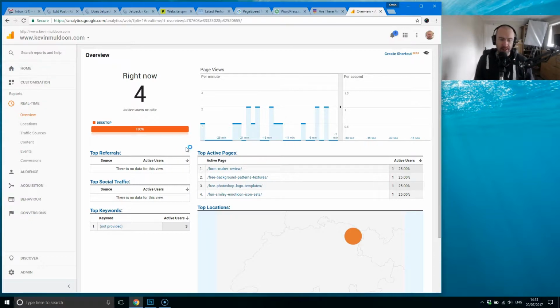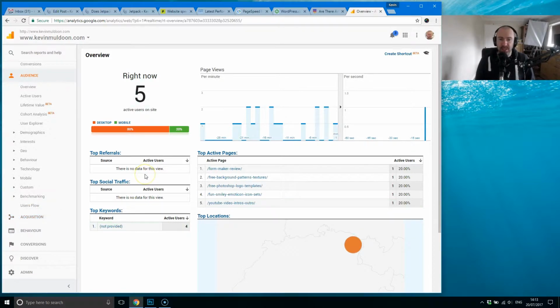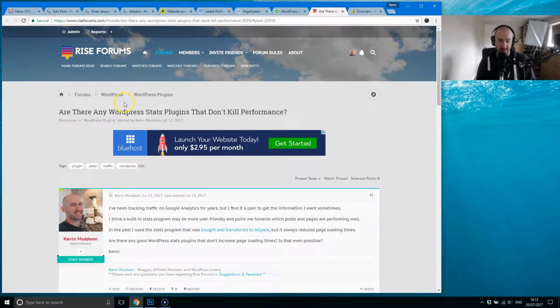Now, whilst it is good, I do find that you can customize it, you can set up custom pages, but there's a lot of information here, and sometimes it's information overload. Sometimes I would like something a little bit simpler. And I asked about this recently on the Rise forums. I asked if there were any WordPress stats plugins that didn't kill performance.